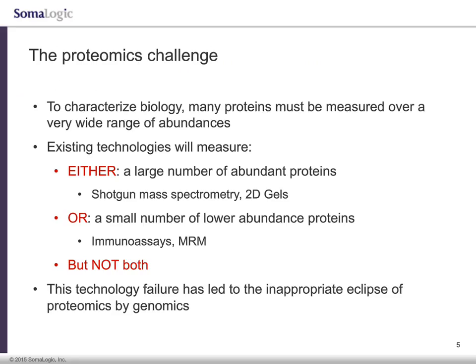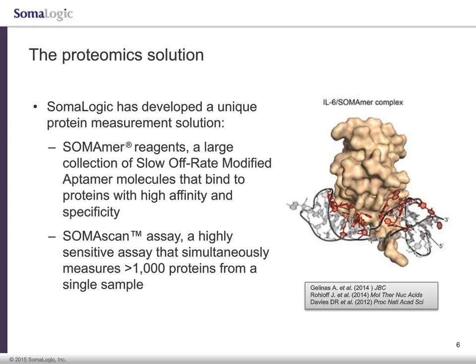What SomaLogic has done is to at least partly overcome this problem. And the way that's been done is to generate a new class of affinity reagents that we call somamers, which are slow off-rate modified aptamers. Now, an aptamer is a piece of DNA or RNA, and it has charge and it has shape, and so they will bind to proteins. Initially, SomaLogic tried to use naked aptamers, unmodified DNA, but we ran into the problem that they weren't specific enough and the binding characteristics weren't good enough to overcome this problem of abundance, where some proteins are 8 logs more abundant than others.